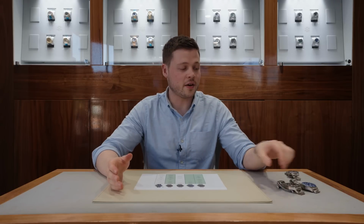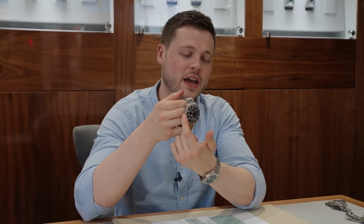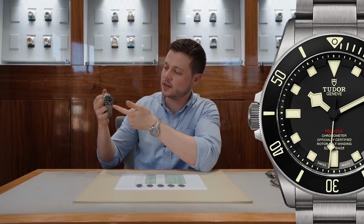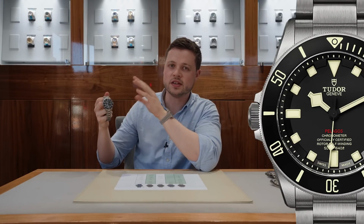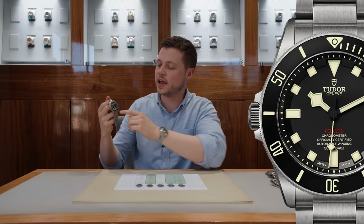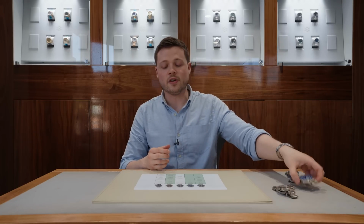You can also get the Pelagos in black in an LHD or left-hand drive model, which has the crown on the other side, and all of the dial work, so the hands, the hour markers, indices, the whole lot is an off-white color, so it's a little bit more of a vintage nod, and it has the red Pelagos text, and it also has a red date wheel. The two larger Pelagos have dates. The smaller Pelagos 39 does not have a date, so if you need a date on your watch, that's something to consider.